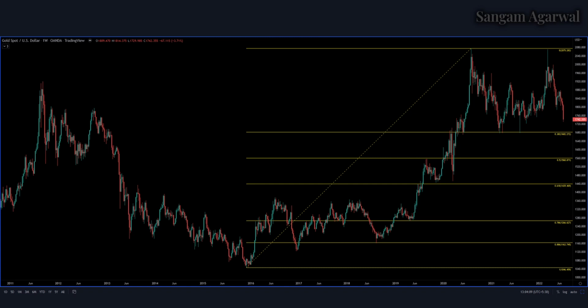And if we go to the weekly time frame, there are a few retracements from top to bottom, the bottom at 1046 to the top at 2075. Then our 50% retracement is 1560, and before that we have horizontal support and the 38% retracement at 1682. Because if this level breaks and the Fed does not stop and inflation keeps going up, then the next target will be 1560.